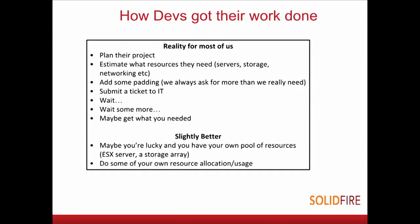So the way it worked was a dev would usually plan out their project. Estimate what resources they needed, take a swag at what they needed in terms of servers, storage, and networking. And of course, we always pad, right? Because chances are we're not going to get what we ask for, so we always ask for more. Then we submit our ticket, and we wait, and we wait, and we wait. And finally, IT comes back, and maybe they'll give us what we asked for, or maybe they'll say, "Hey, you're not going to get all of that, but here's what I can give you," right?